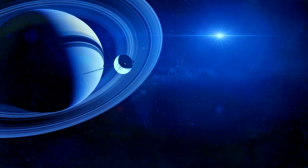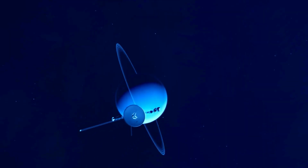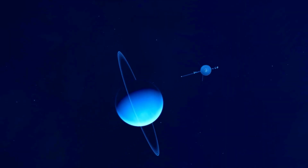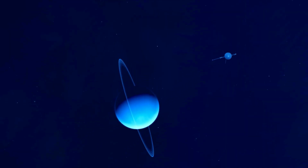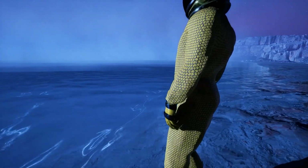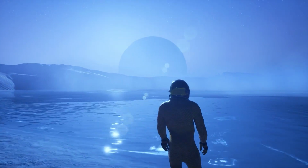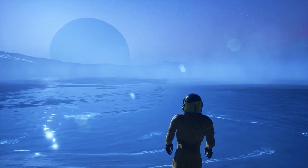NASA used some fancy computer modeling and revisited data from their Voyager 2 spacecraft, launched way back in 1977, to figure out the makeup and structure of these moons. They found that Titania is huge enough to keep its internal heat and prevent its ocean from freezing. But get this, the other moons might have a chance at having warm oceans too.